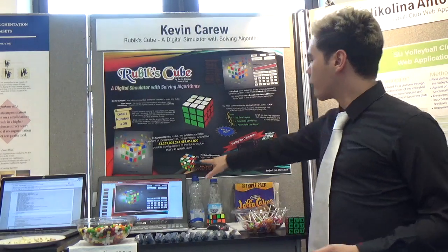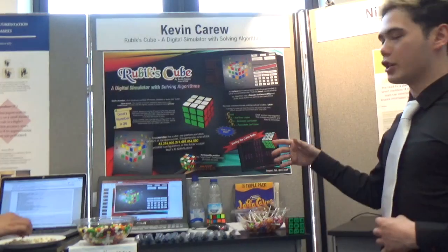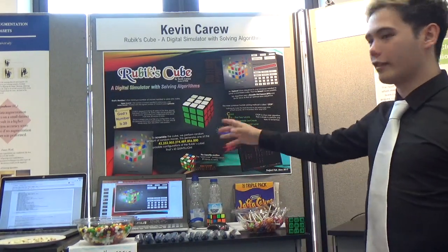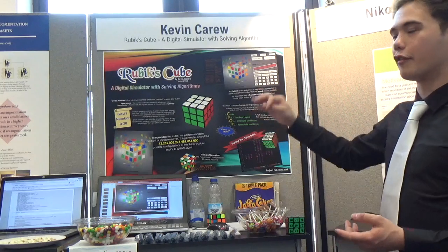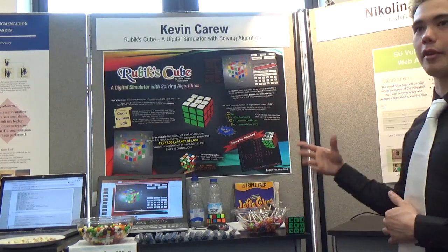The superflip configuration, which I have here, is known to be one of the worst case positions. It's just one of many distance 20 cubes. The corners and the centers are in the right position. It's the edges that are flipped, and that for some reason creates one of the hardest configurations to solve.